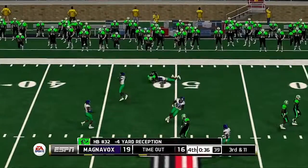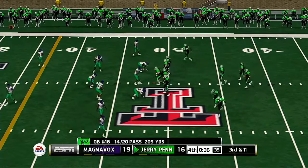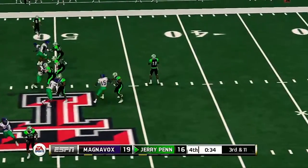Set up a little screen, gets it to his tailback. Drop back 4 yards on that one. This defense is fast enough that they can create negative yards on completed passes. So the offense might want to consider that next time they try that play.